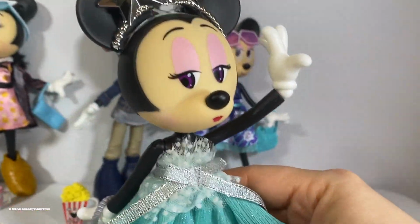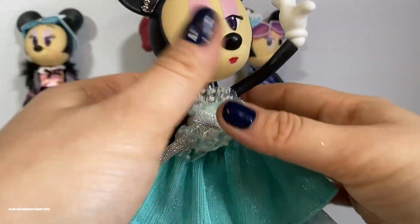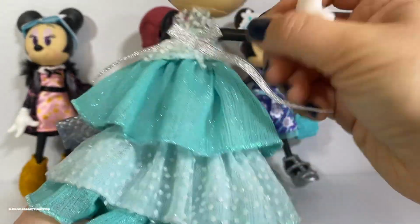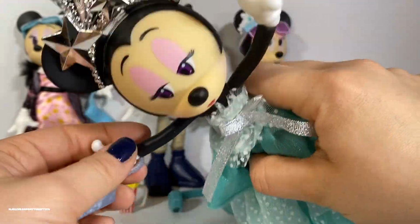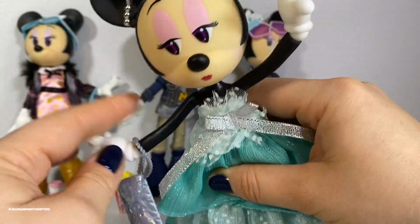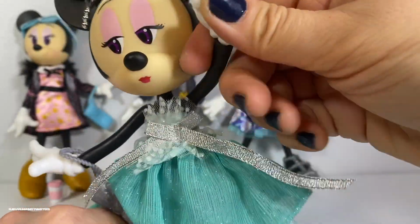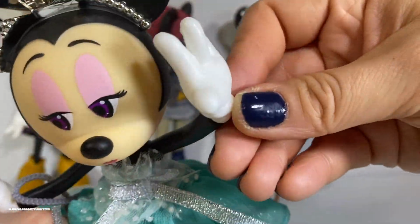First we have Glamour Gala Minnie Mouse, dressed from head to toe beautifully in a silver tiara. Her dress is really pretty, a high-waisted, tiered ball gown. So beautiful, with polka dot details on the tiers. She's fully articulated at the wrist, legs, and head, and the arms go up and down, so she's very easily posed. Look at that starlet pose.